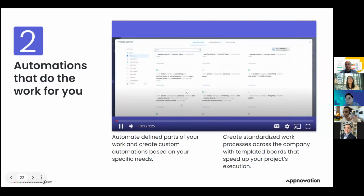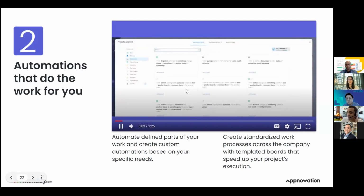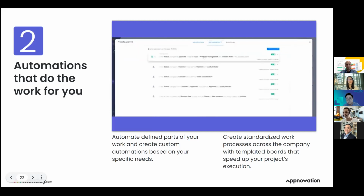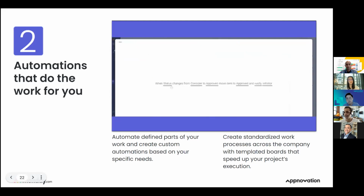The video in the background will show you some of our automations, but the nice thing about automations is that they can do almost anything for you. And when I say almost, the solution is custom automations that we'll cover as well. So automations can make sure you stay on top of your tasks. They can send you notifications. They can auto-assign individuals or groups. They can basically take the workflow.